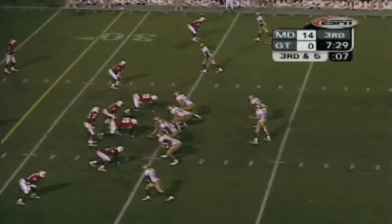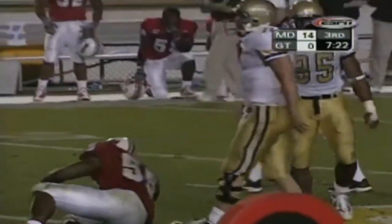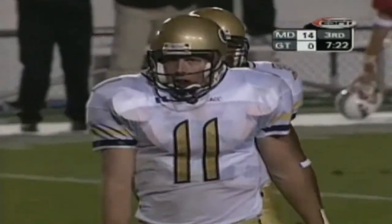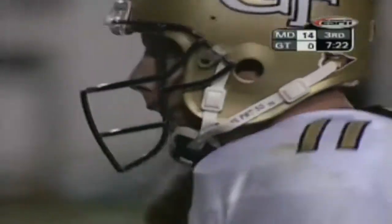35. Four wide. Godsey, pressure, put it up. Incomplete for Glover. And again, you can't blame Godsey for not getting it out to the right spot because he was going down. Might go for it here on fourth down, guys.